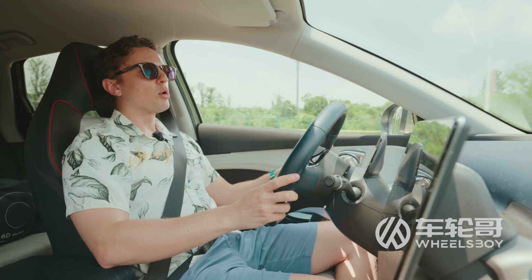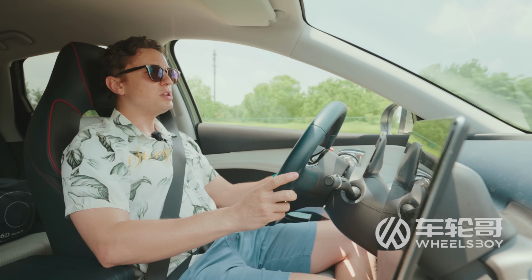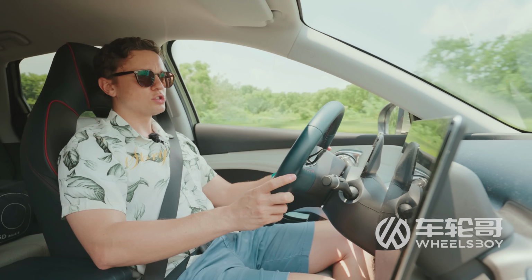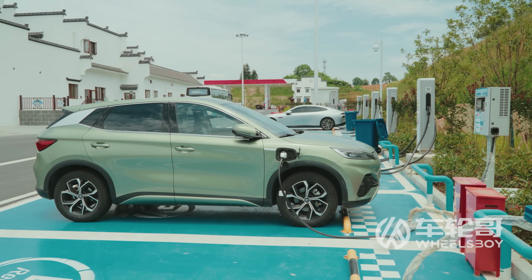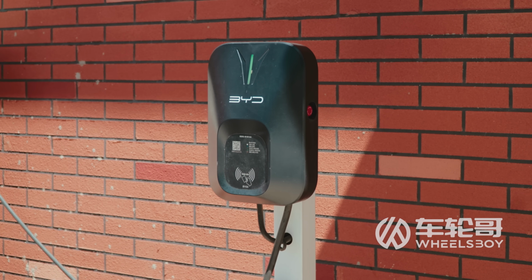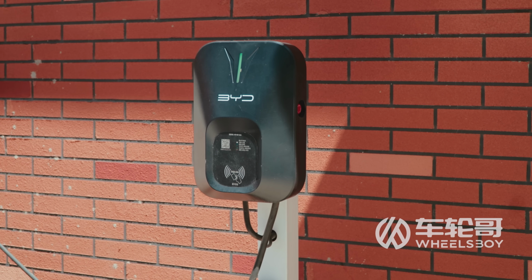Its range has since proven more than sufficient for our users, though it must be noted that China has one of the most developed electric vehicle charging infrastructures in the world, so charging was rarely an issue, including when we're on those long road trips and using public chargers. On most nights, however, this thing is plugged into a 7 kilowatt home charger.